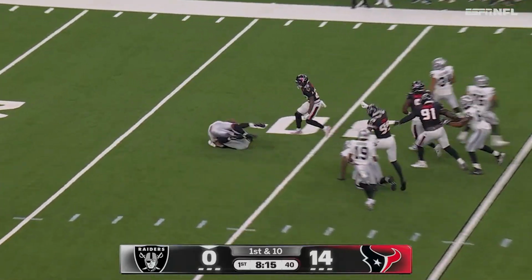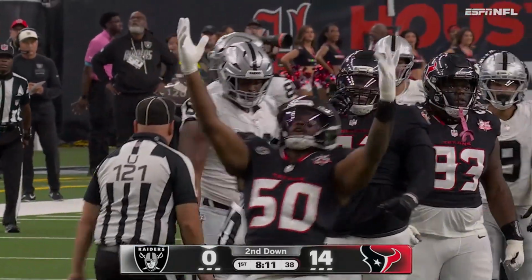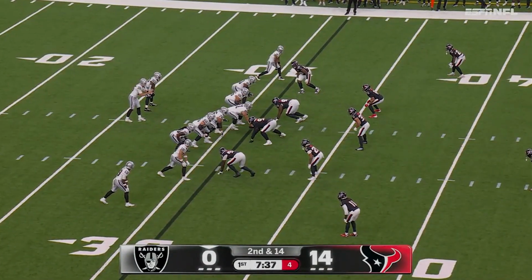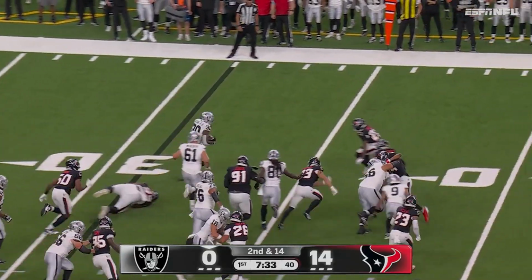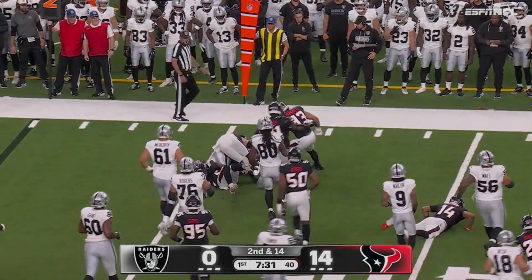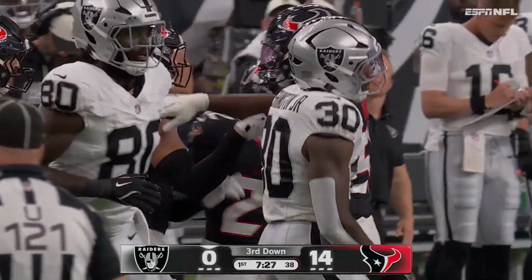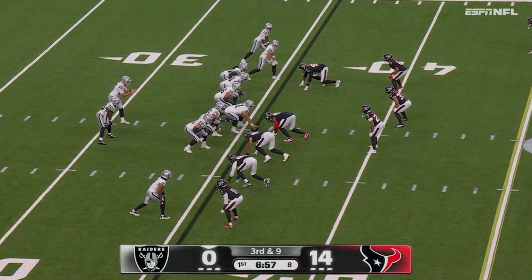Here is Washington, who is brought down in the backfield by Solomon Byrd, and a loss of 4. He's the only veteran. It's killing him not to be on the field right now. 2nd down and 14. Washington gets that 4 yards back. And Jalen Smith on the tackle. 3rd down and long coming up. And then to be the number 1 overall pick.